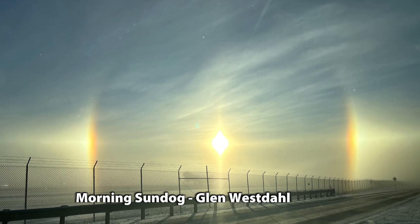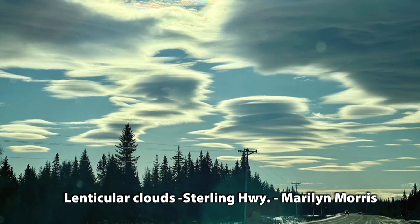Sundogs, weather phenomenon that we have seen quite a bit of here over the winter months. And of course, that's a lot of the season that you see these types of events. And this is from a morning run out of Glen Westall. It looks like it's right by the airport location. So love those prisms on either side.